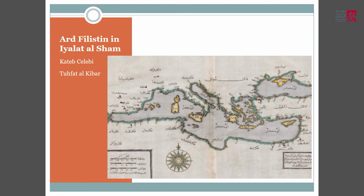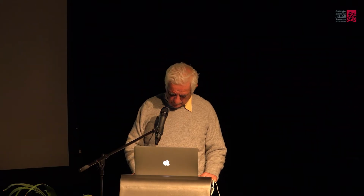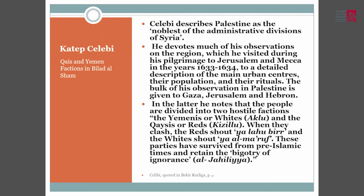If you look at the bottom of the map from the right, you see the term Quds Sharif, and underneath it says Ard Philistine. This is from the Tuhfat al-Kibar Atlas. Shalabi describes Palestine as the noblest of the administrative divisions of Syria.